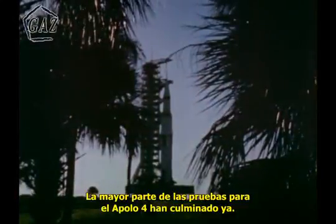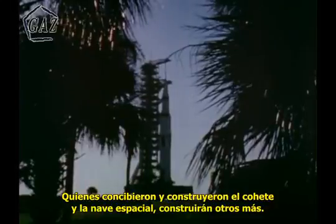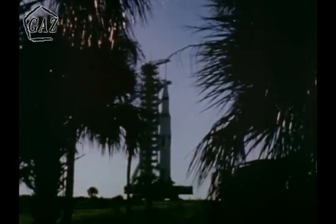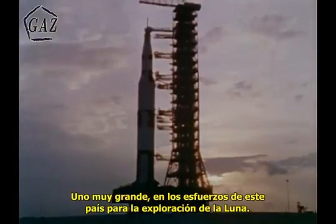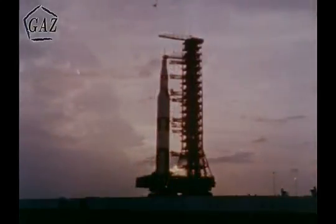The majority of the tests for the upcoming Apollo 4 flight are finished now. Those who have conceived and built the rocket and spacecraft will go on to produce others. But this is the first of the big Saturn Vs. If successful, it will represent a step forward, a giant step toward this country's exploration of the moon.